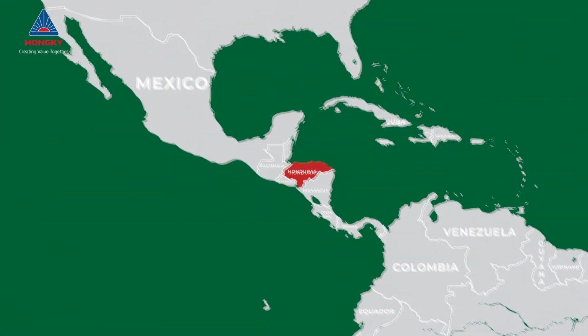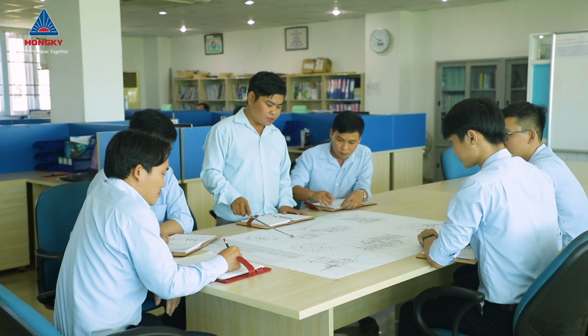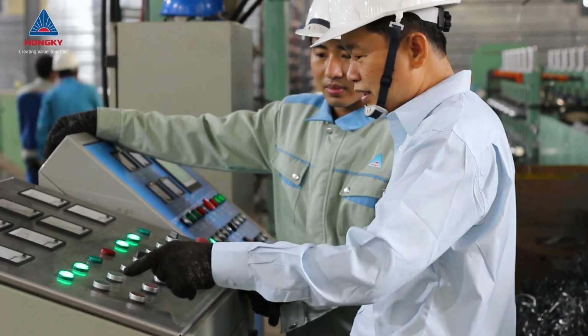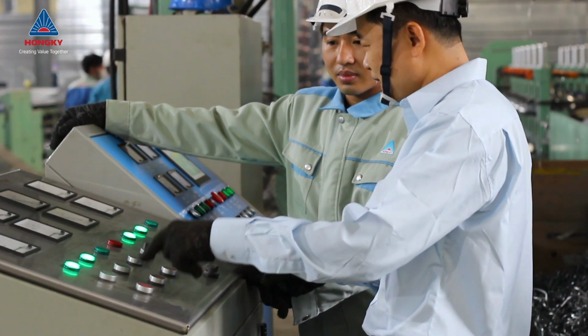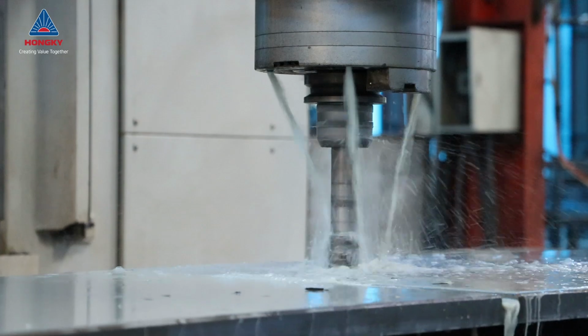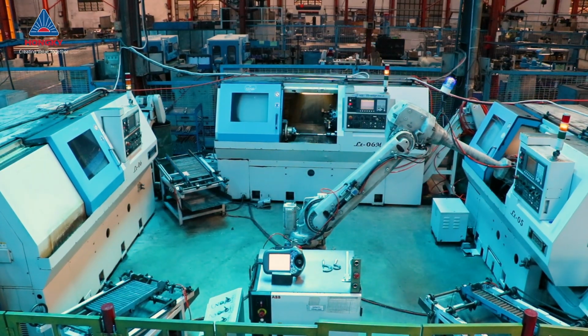customers around the world. Continuing this journey, HK has recently successfully exported the HK-S127 steel pipe rolling line to Honduras, a country in the Americas. The entire production line was researched and designed by HK's own team of engineers and technicians, demonstrating the company's ability to master advanced technologies and manufacture steel machinery that meets international standards.